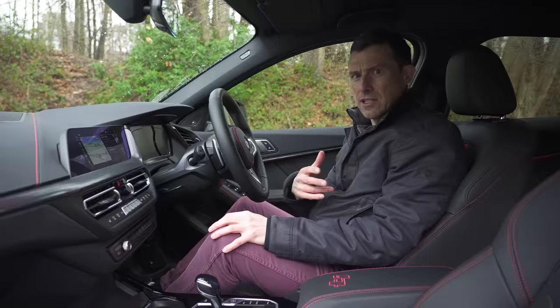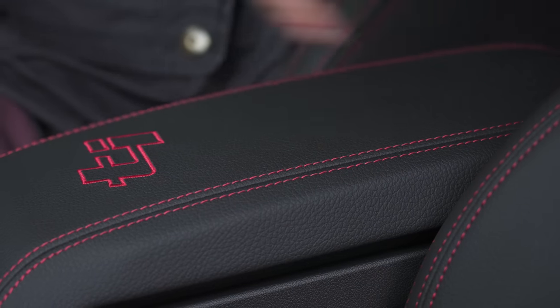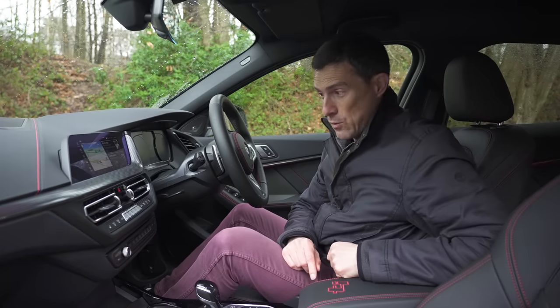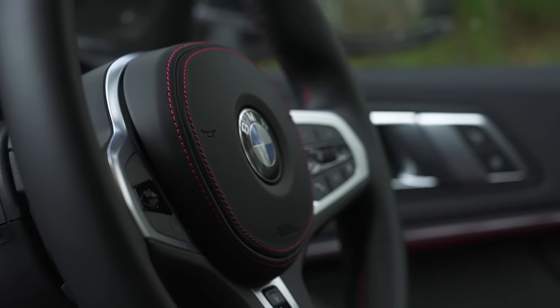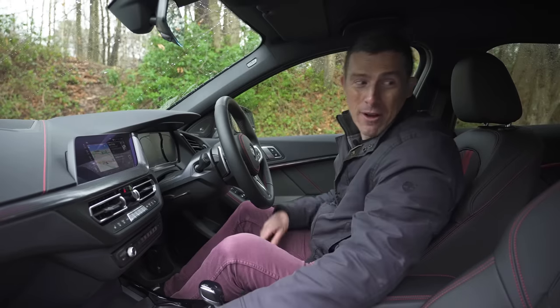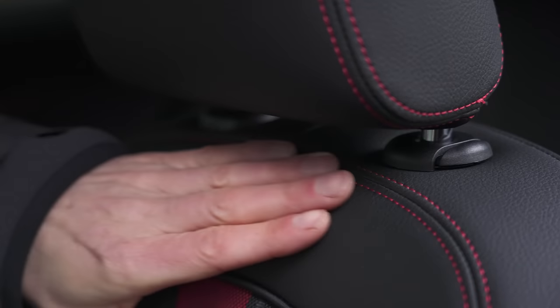Though you don't have to have the stitching in red, you can have it in blue or grey. You choose. Anyway, you get some stitching. And here on the centre armrest, you get a Ti badge as well. Stitching on the steering wheel, on the centre boss of the steering wheel as well. We've got red outlines for the carpets. Wow. And then there's this red insert here on the seats, as well as some more red stitching as well.